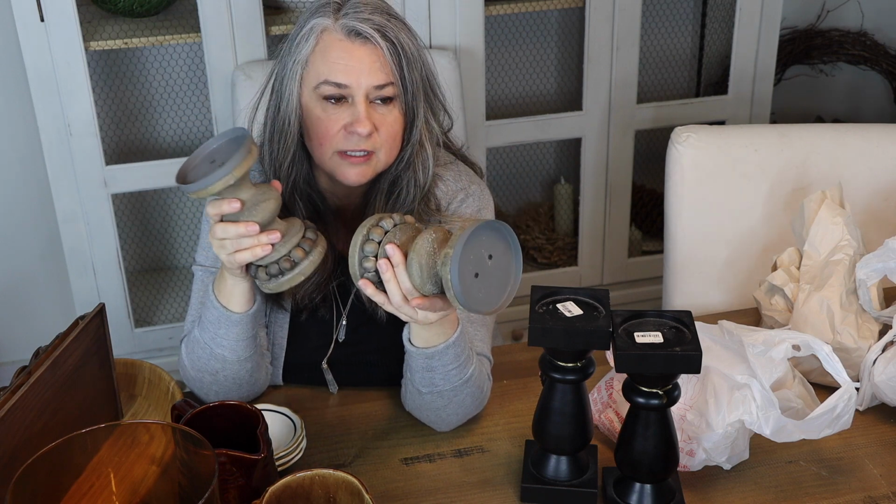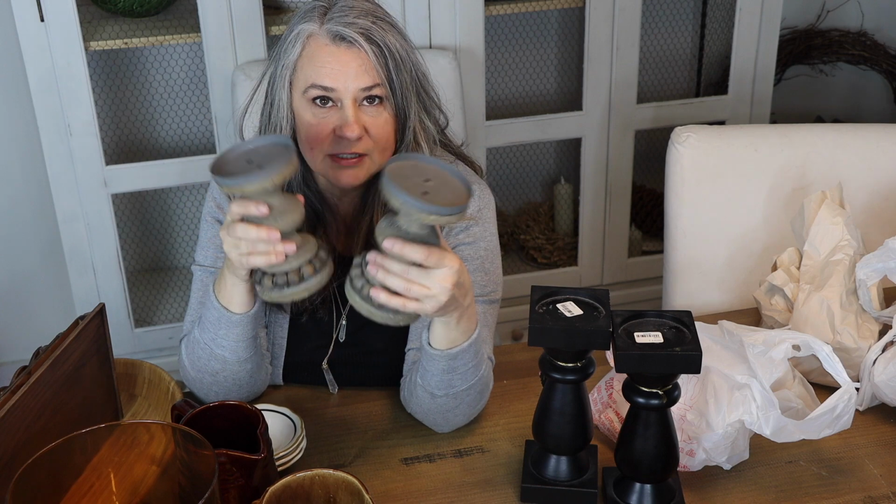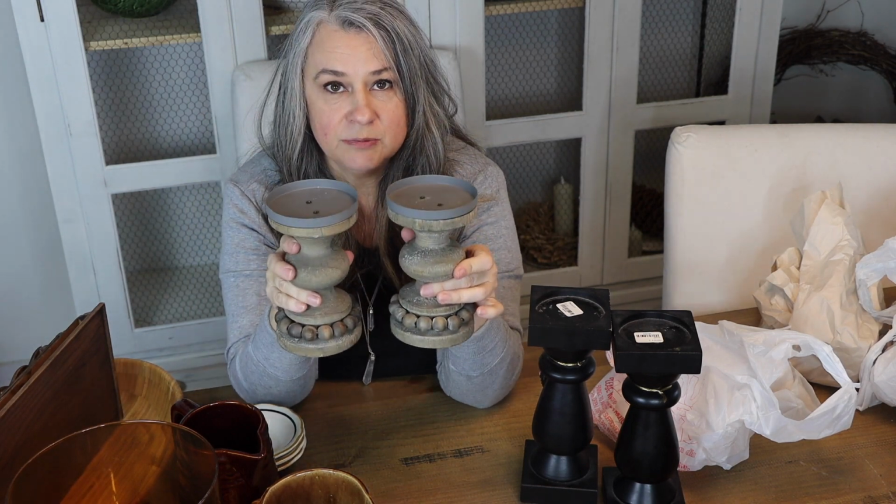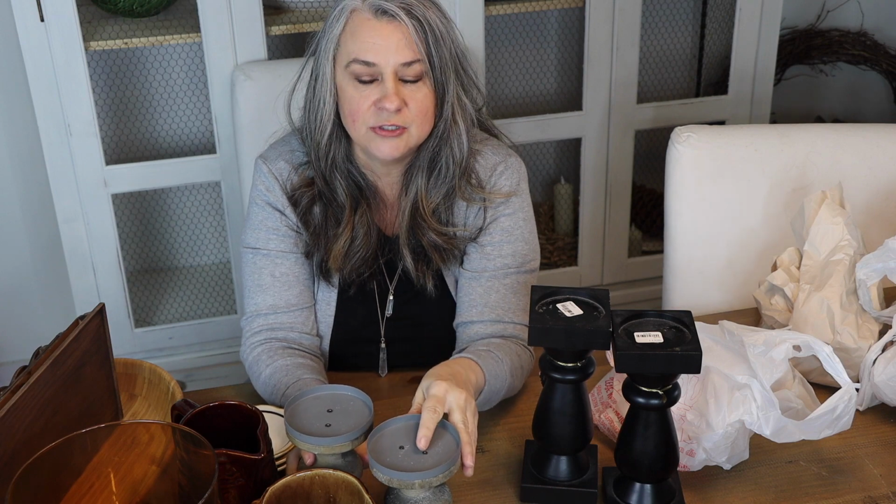The wick flickers. I'll see if I can find them on Amazon, and I'll link to them. But I have some of the skinny pillars, and I need to get some of the regular size pillars now, because they also have timers on them. So you could have an arrangement set up on your table, and it just comes on at night, and I love it.